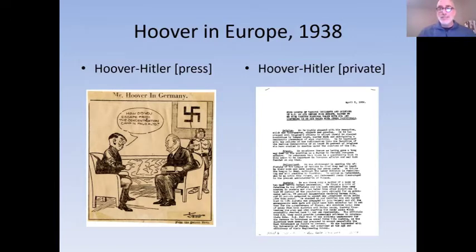And Hoover's like, well, yes, not happy, but I will meet with him. And they have a very brief public meeting. The pictures are taken, polite things are said, and Hoover comes home, and he's very polite in public.